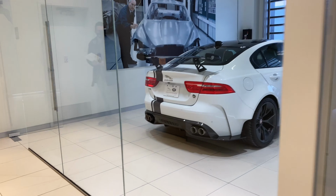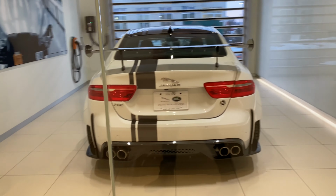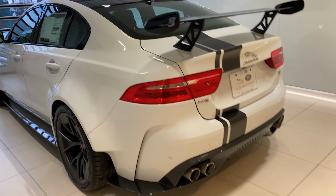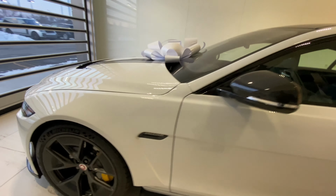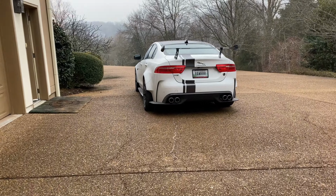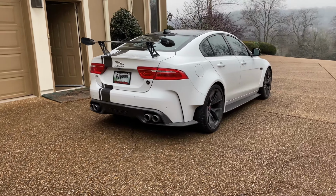And just a beautiful place. And the Project 8 was sitting in a delivery bay, and they could not have positioned that any better with the bow on it and everything else. You don't get the three-dimensional aspect of how fat and mean and cool looking this car really is when you see it on this video or in pictures. The white hides some stuff too, but every dimension on this car is blown out.